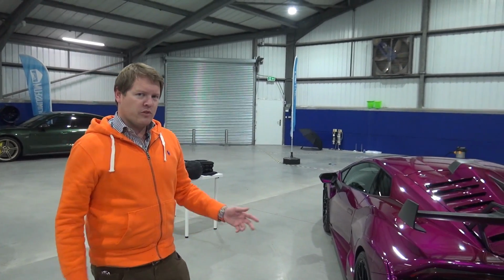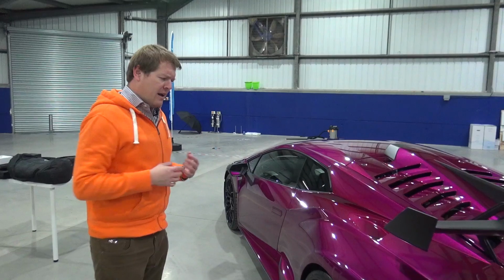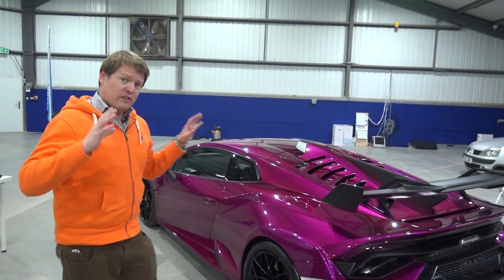Maybe I will down the line, we'll see. I'm not sure how much it will impact driving dynamics on the STO, or exactly how it was engineered and what the original intentions were. So what's next for this car, you might be wondering?